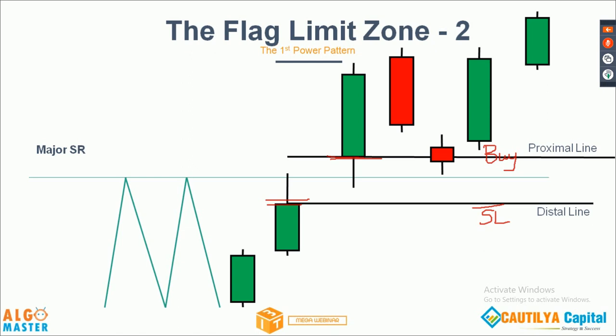Okay, if you see a base, it is flag limit method 1. If you see wick to wick, it is second type.